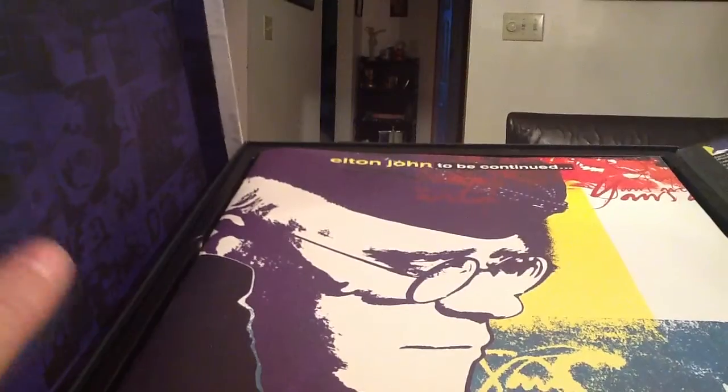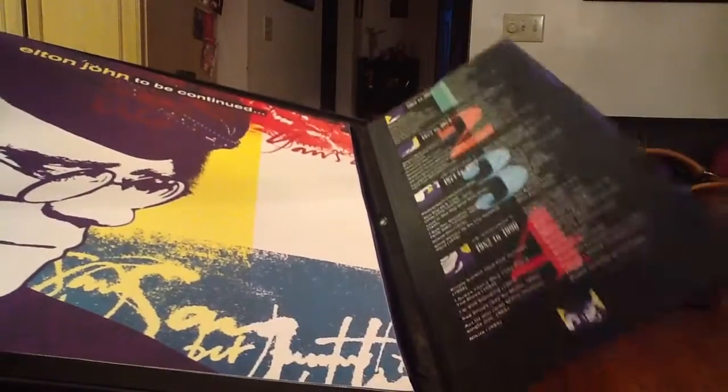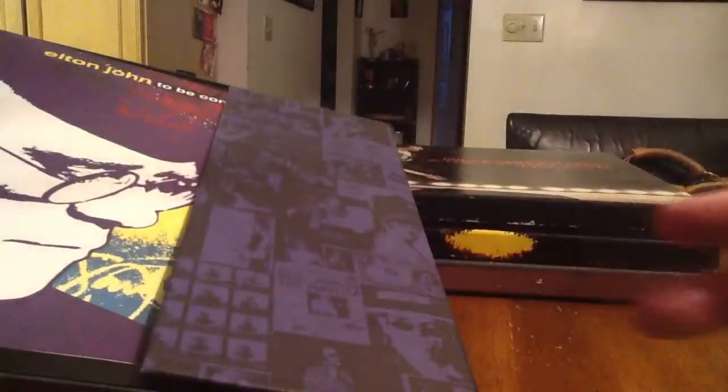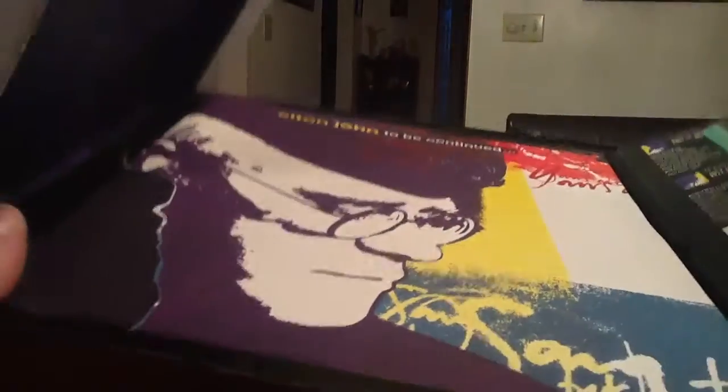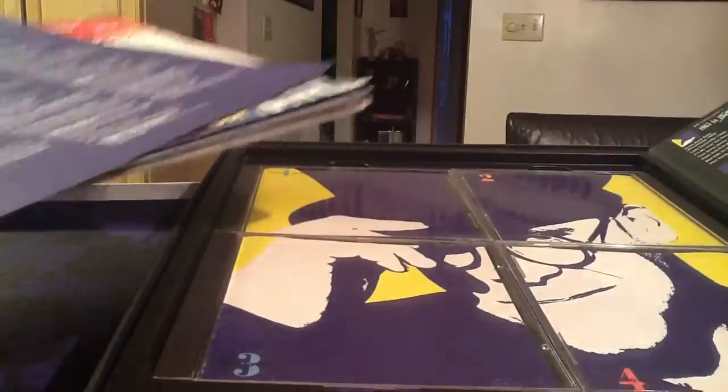There's the booklet. You've got what's on each disc over here on the side. This is attached here. Kind of flaps over to close up. And then you've got a big booklet. Each song is listed. And then each disc forms an image of Elton John. Big shocker there. But he's outrageous, but you know what?